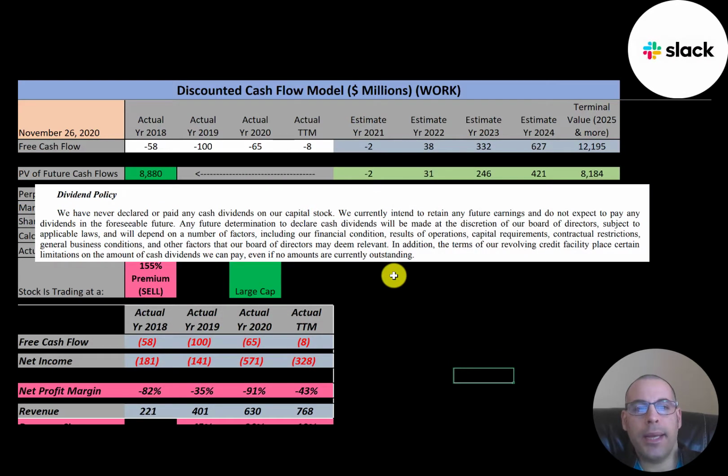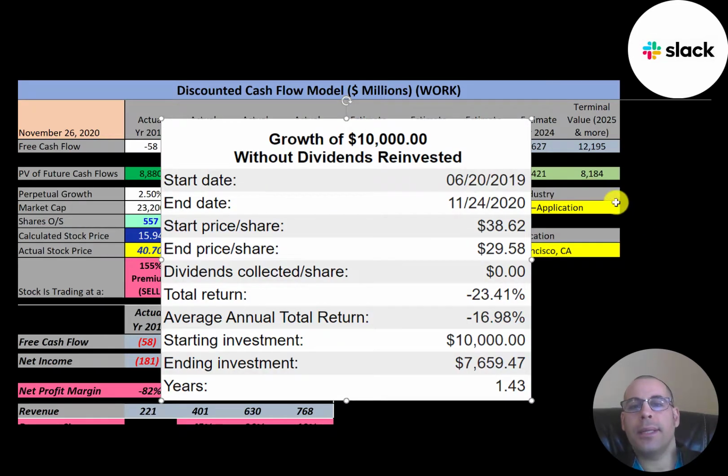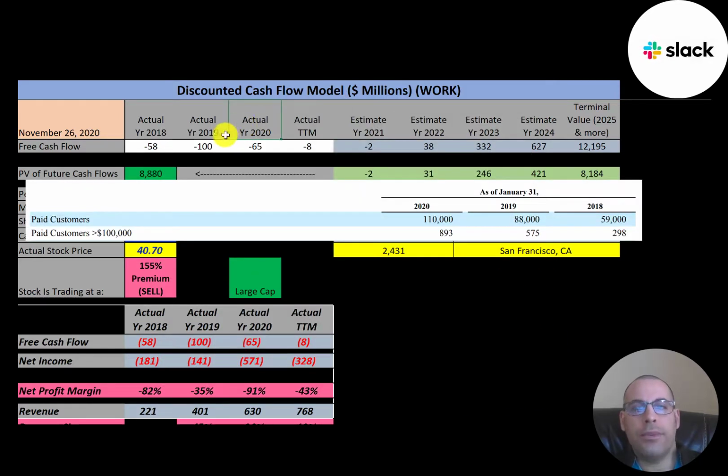According to the company's 10K, they've never paid a dividend, and they don't plan on paying dividends in the future because they need to retain the money to grow the business. And if you invested $10,000 when this company IPO'd a little over a year ago, you'd have $7,700 today. That's a 23% loss. Here are some high-level stats from their 10K.